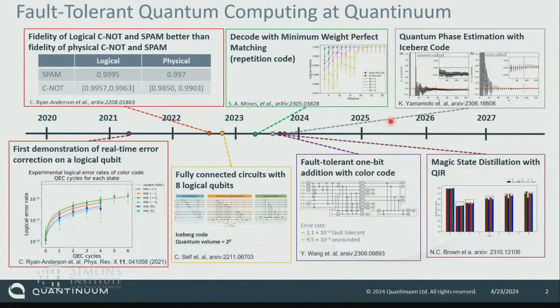So we've done quite a lot of fault-tolerant quantum computing at Quantinuum. In fact, if the only thing you take away from my talk, I hope it's that Quantinuum's hardware is uniquely designed to implement a lot of these fault-tolerant protocols early on, which has allowed us to do a lot of benchmarking.